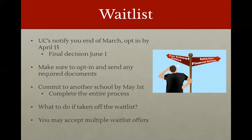I've had many students who didn't get into their top school, but they were put on a wait list. And so they went through the process for attending another university. They did the housing application, they paid for their enrollment fees, did all of that, and then found out by the end of May that they were taken off the wait list. And then they were like, oh my gosh, I'm gonna have to do all of this all over again.